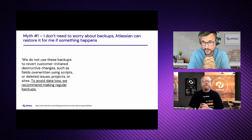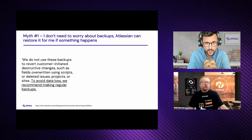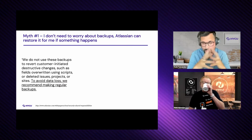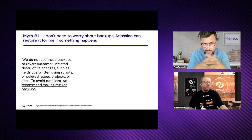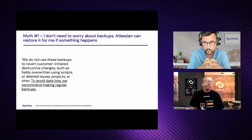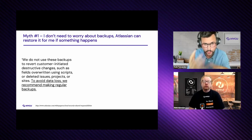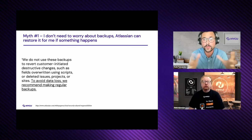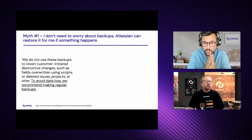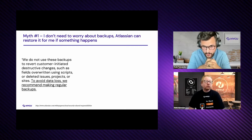Now, if you actually look at the statements in the shared responsibility model that Atlassian provides, they specifically say, look, we keep the service available. We have DR in place. We have system level backups in place. But if something were to happen, whether it's on our side or you as a customer delete something, there's a corruption or a bug, doesn't matter what that scenario is, to avoid data loss, we recommend, and we as Atlassian in the statement, making regular backups.